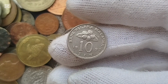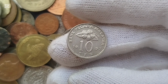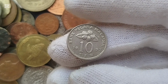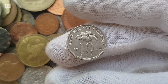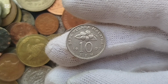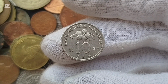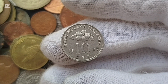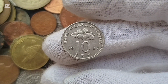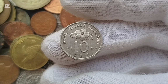Just below that is a stylized depiction of the hibiscus flower, Malaysia's national flower. The hibiscus is not just a design choice, it's a symbol of national pride, unity, and cultural beauty. Beneath the flower lies the denomination 10-sen in large numerals and letters, making the coin's value immediately recognizable. To either side of the 10 are the numerals 19 and 97, indicating the year of minting, 1997.